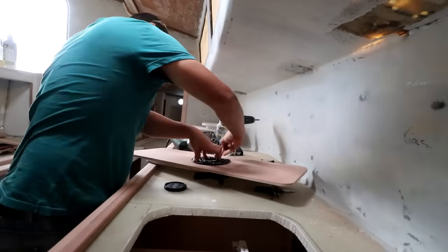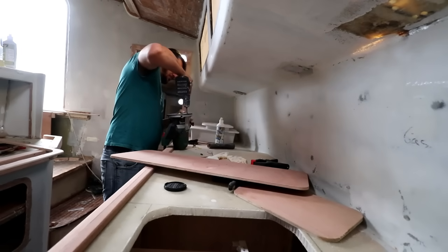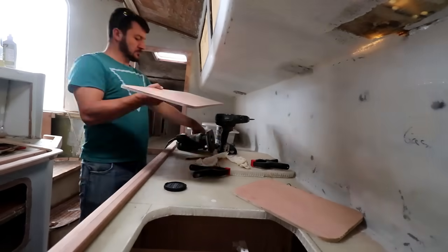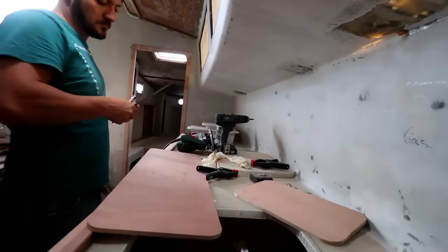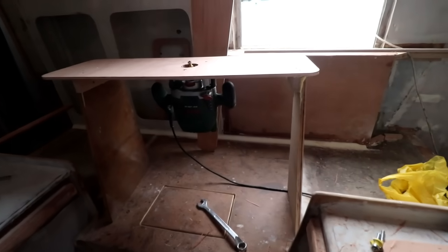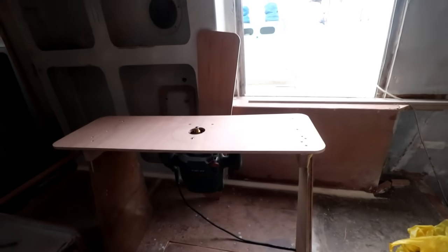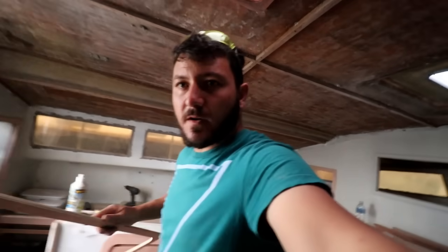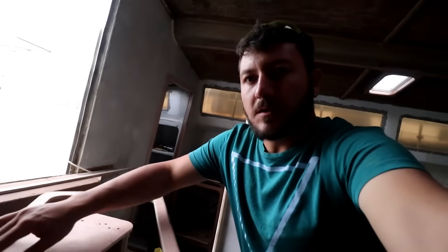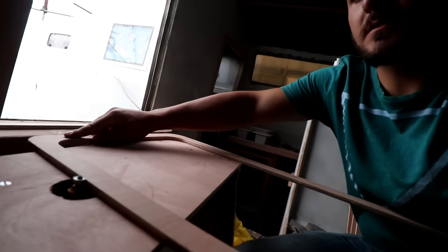Ricky decided it was time to make his own routing table. So after quite a bit of struggling, I managed to get my little table made. So there's the router there, here's the table, and there's the router bit coming out. What that's going to allow me to do is take the frames, switch it on, and I'll just be able to go over and router the edges around.